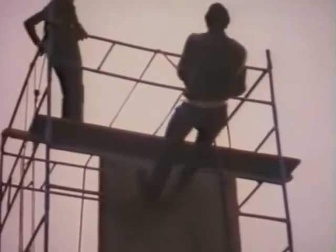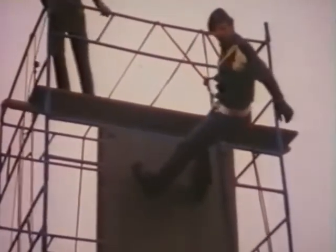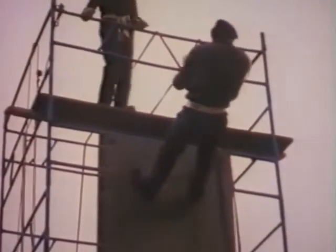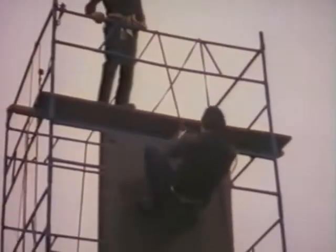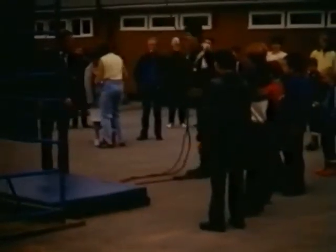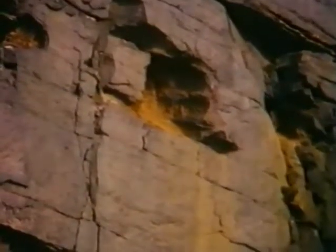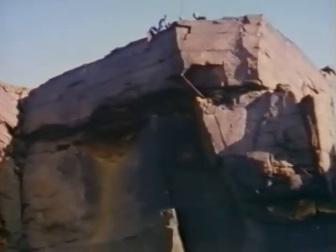And to show just what can be done, with a bit of practice and confidence, the cadets are always on hand. And if the abseiling tower looks high, what about this, the real thing? A quarry near Marsden in gale force winds, providing the ultimate challenge for the most intrepid cadets.